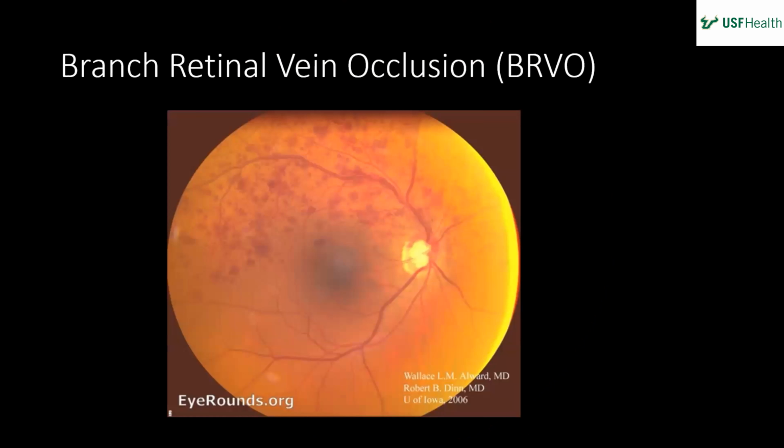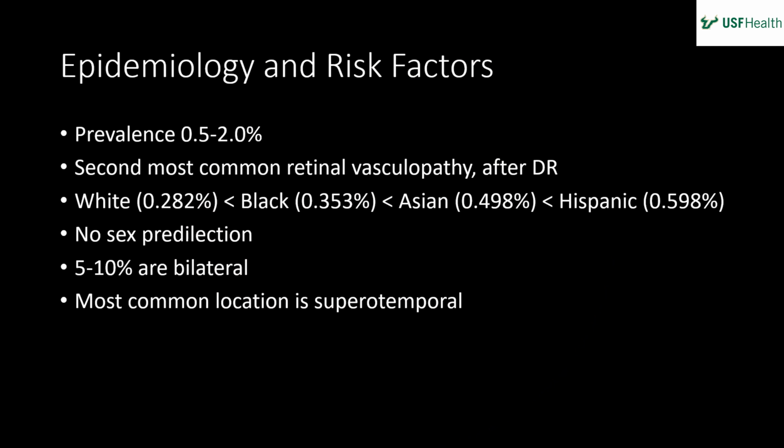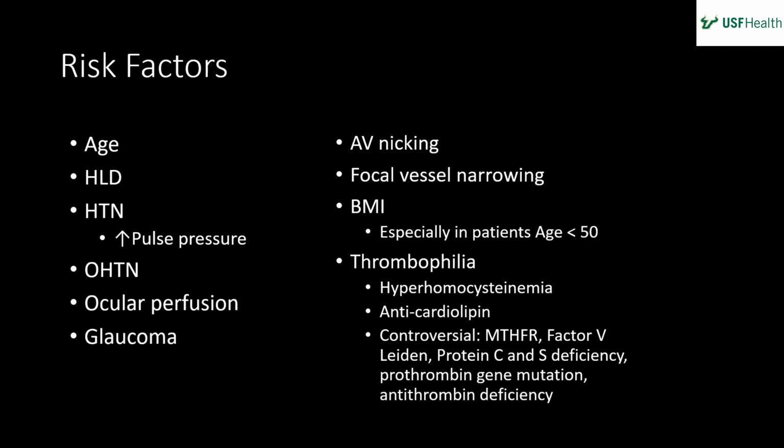So I'll be discussing branch retinal vein occlusion. Prevalence is anywhere from 0.5% to 2%. It's the second most common retinal vasculopathy after diabetic retinopathy. It appears to be most common in Hispanics and least common in people of white or Caucasian ancestry. There's no obvious sex predilection, and 5 to 10% of cases can be bilateral. The most common location is superotemporal, and we'll talk about why that might be a little bit later.